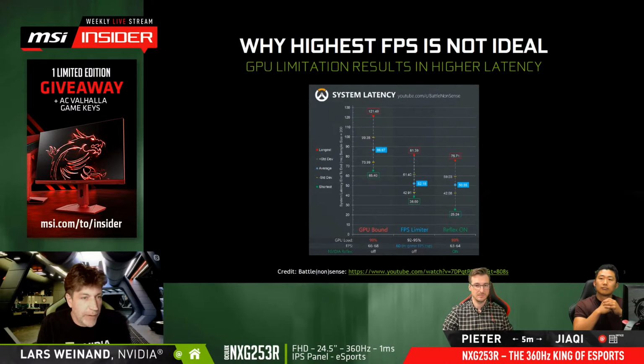But we all know we usually crank up everything in a game to play it, or we play at very high frame rates. When you have a 360 Hertz display and you want to crank it up, you want a fast GPU to feed that display, and even at 1080p, you can end up being GPU bound, depending on the game, the application, and the settings.